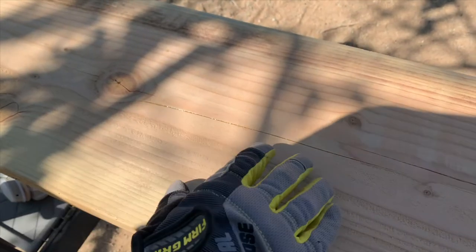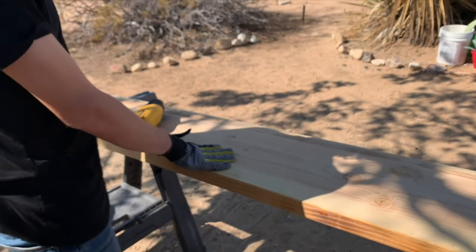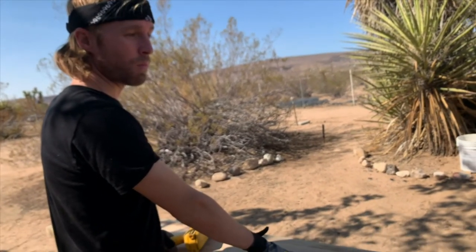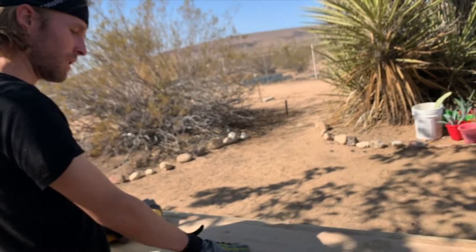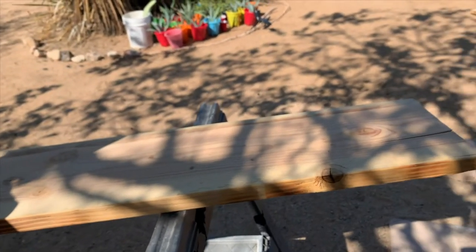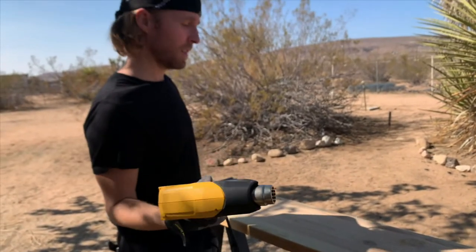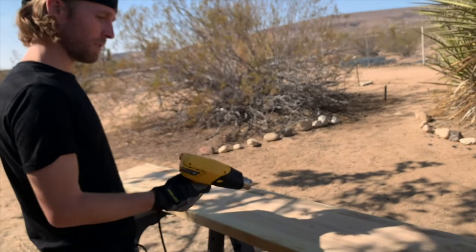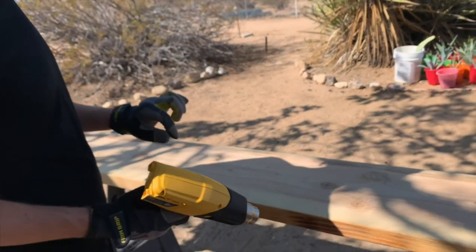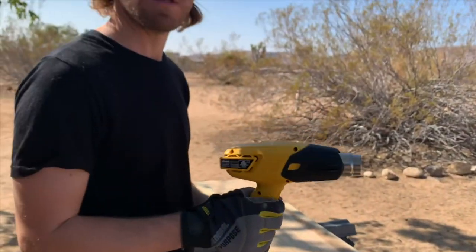Cute. So what I'm doing is going through this board because it's not kiln dried wood, so it's not dry. There's sap in it. Before we sand it and finish it and then sap starts leaking out, my uncle, who's a woodworker, told me to get a heat gun and just go through, and what it does is it crystallizes the sap. So we're going to do this. It goes to 1,000 degrees.